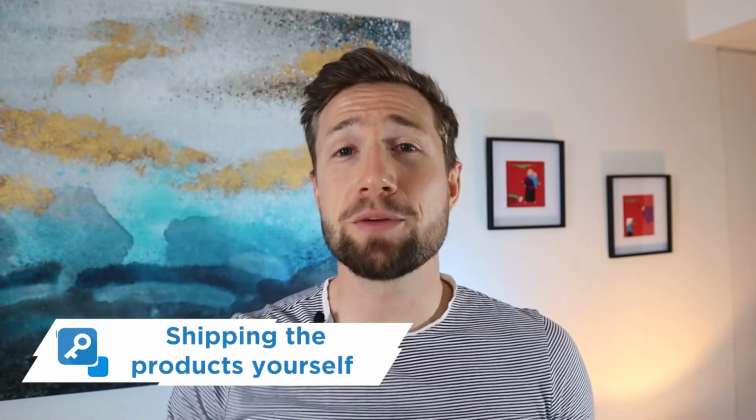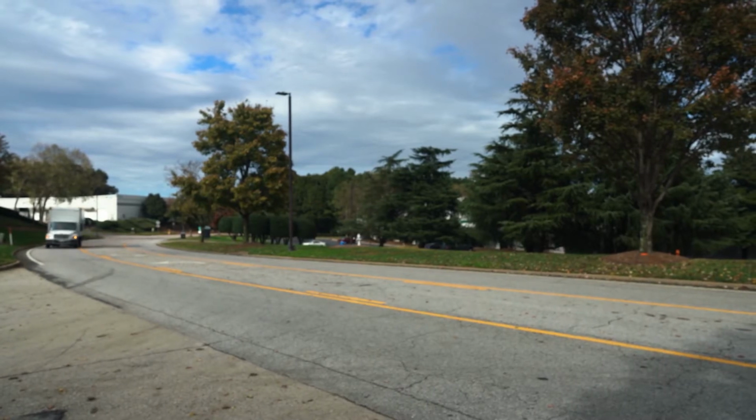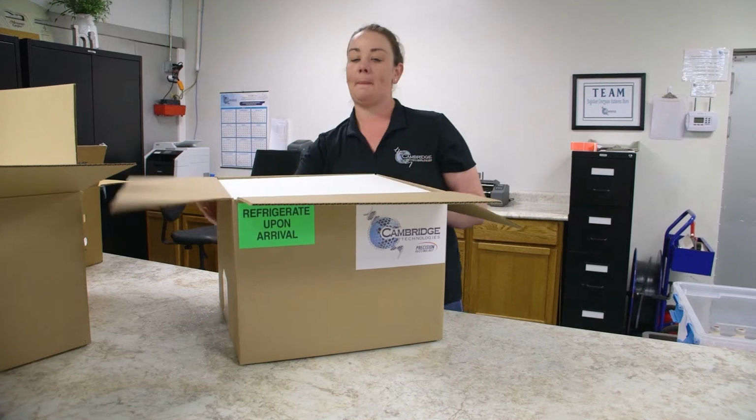And the next method is shipping the products yourself. Of course, this is where you get the products shipped from your supplier to your own house or warehouse and you ship them out to your customers yourself. A bunch of my clients do this and it allows them to really maximize the profits as well as ensure quality control of their products, shipping, and unboxing experience for their customers. It also means that they can ship out orders really quickly, and it also allows them to add little notes and things inside the box so that it can add a better experience for their customers.